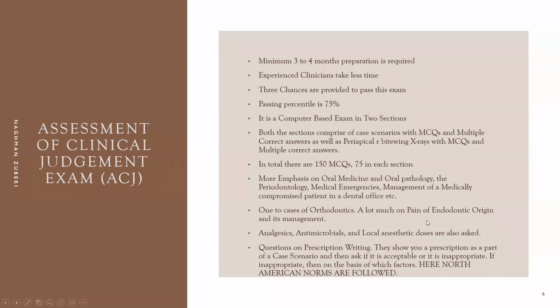A lot of emphasis is on the pain of endodontic origin and its management. They will ask you whether the pain starts only with the cold stimulus, or the pain is with the cold stimulus as well as hot stimulus and is lingering, or the patient is feeling pain upon biting. Whatever the scenario, you have to identify the situation and then give your management as well, whether you are just going to reduce the occlusion, like in case of some hyperocclusion and reversible pulpitis, or you are going to perform endodontic treatment, or a pulpotomy is required, or a pulpectomy is required, etc.